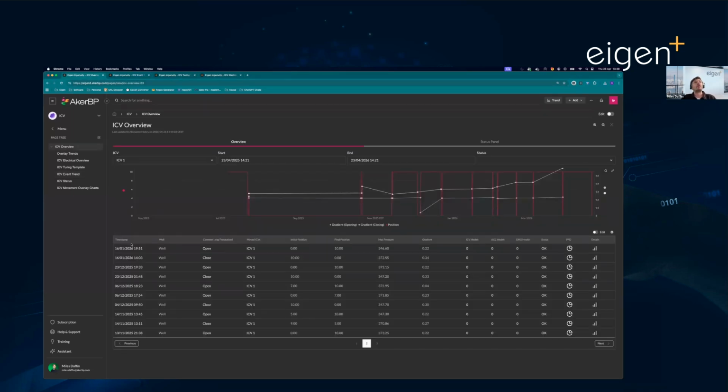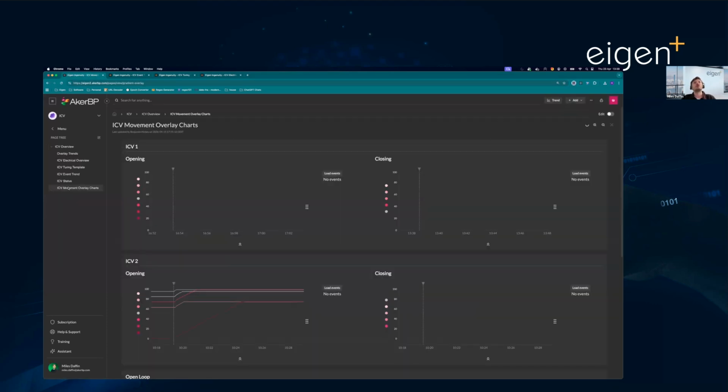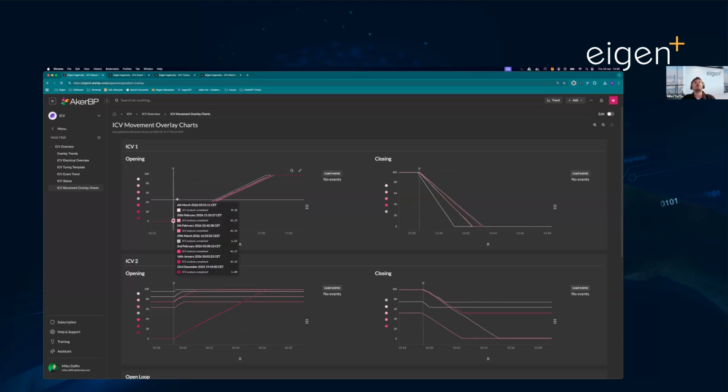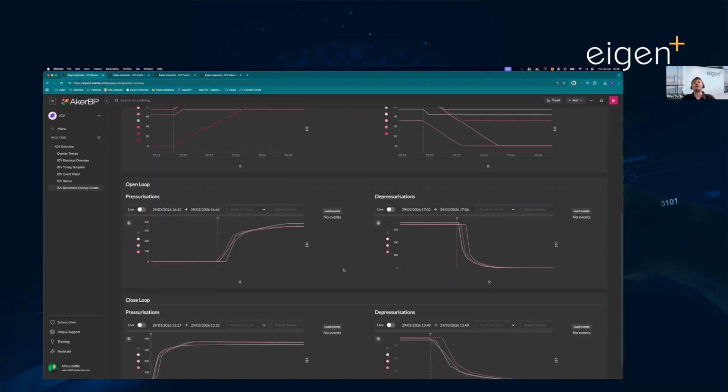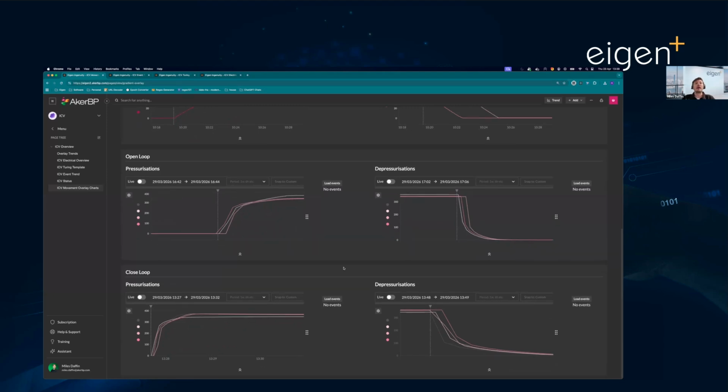From that, there's further data that we might want to see. So I can jump in to look at these overlay charts to detect different signatures. Here I'm able to overlay different time periods on top of each other. So here I've got different ICV openings, and this is the tag that we calculate the gradient for. I'm showing the ICV1 opening and closing, ICV2, and then here I can see the different pressurization profiles for pressurization and depressurization of both the open and closed loops, allowing you to see any events that have gone off and don't match the benchmark.